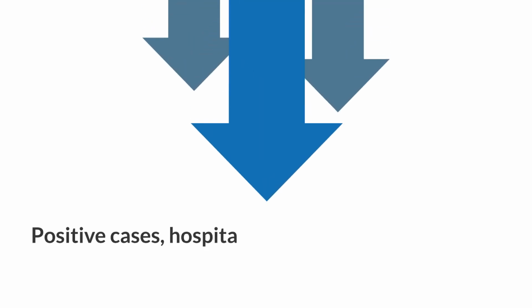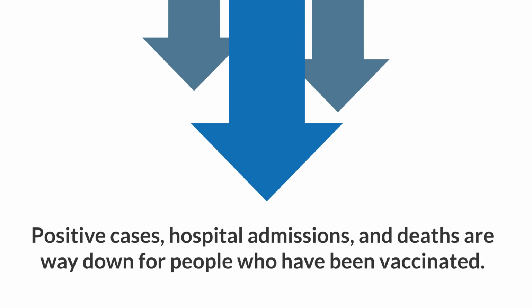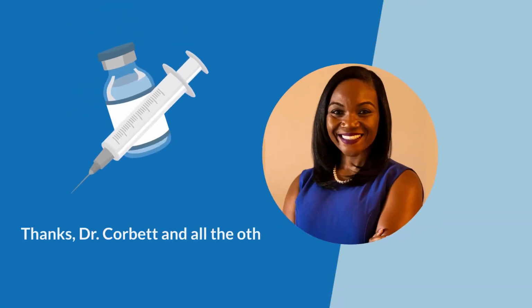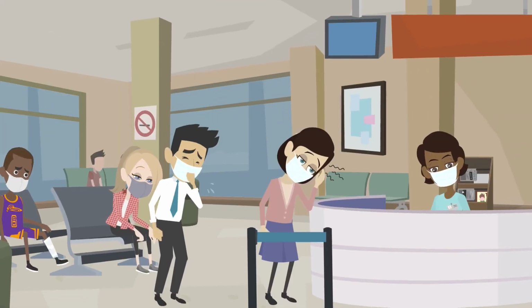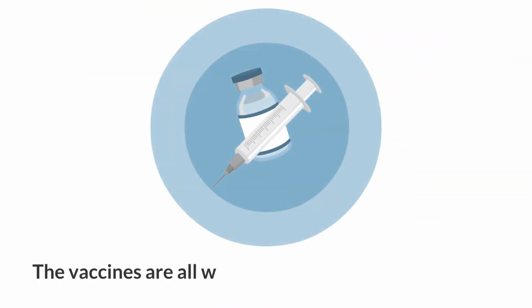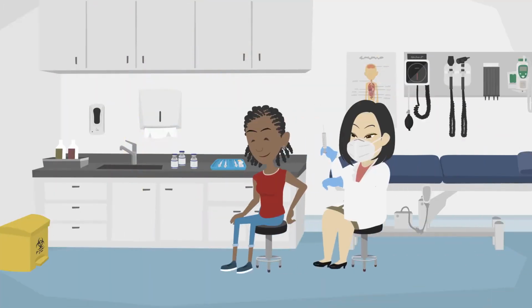Positive cases, hospital admissions, and deaths are way down for people who have been vaccinated. The vaccines are working. Thanks to Dr. Corbett and all the other researchers, the clinical trial volunteers, and everyone who worked on these vaccines, fewer people are getting sick and dying from COVID-19. Right now, the vaccines are all we have to help us get through this. Please do not go unprotected.